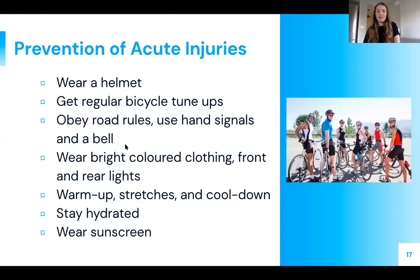Prevention of acute injuries. Wear a helmet. I can't stress this enough. I don't care if you don't look cool, just wear a helmet. It's going to help to prevent concussion and those more severe head injuries, even if it's a rare case of a crash or something like that. It's really important that you wear one.